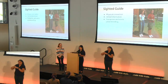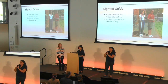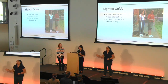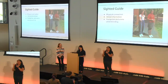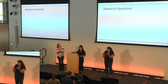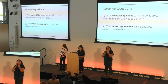This is done through first a physical connection between the blind and low vision person and the sighted guide, where the blind or low vision person grabs the elbow of the sighted guide, and second, the verbal information that is given from the sighted guide to the blind or low vision person. This then allows navigation and scene understanding, and we wanted to explore how we can apply this to social VR. The research questions that motivated this work were first, what accessibility needs can a guide address for blind and low vision people in VR? And second, what design approaches for a guide can address those needs?